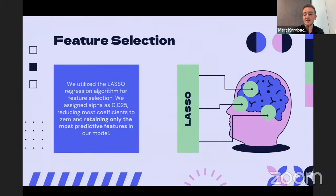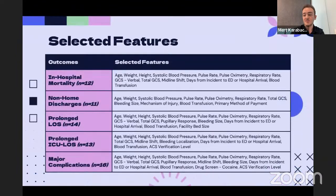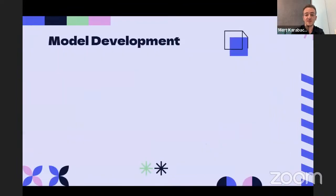We used lasso regression for feature selection, retaining the features with the highest predictive power among other 100 variables. This slide shows the selected features for each outcome, ranging from 11 to 16 per outcome, which I will not explain in detail due to time restrictions.